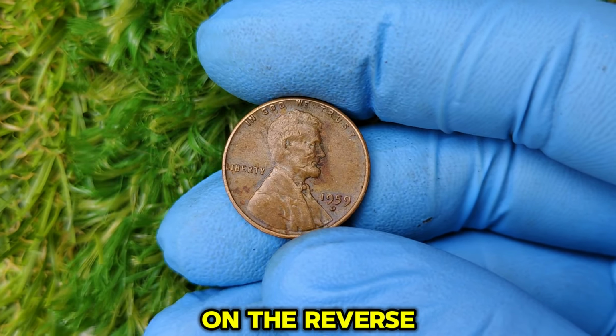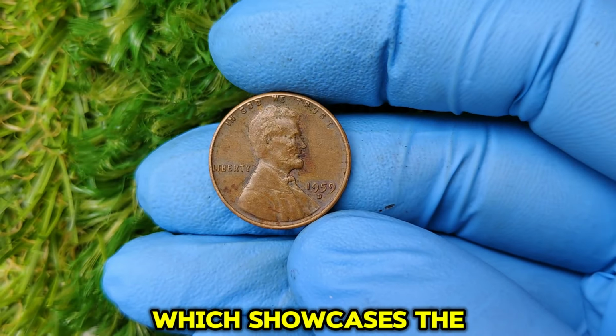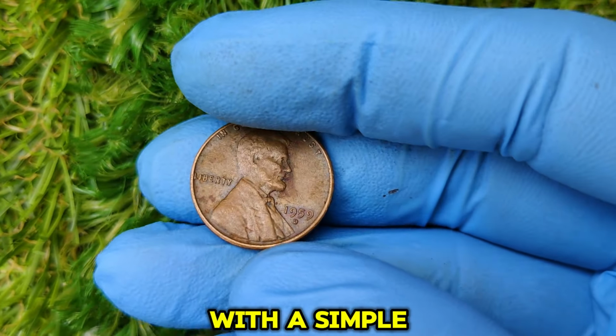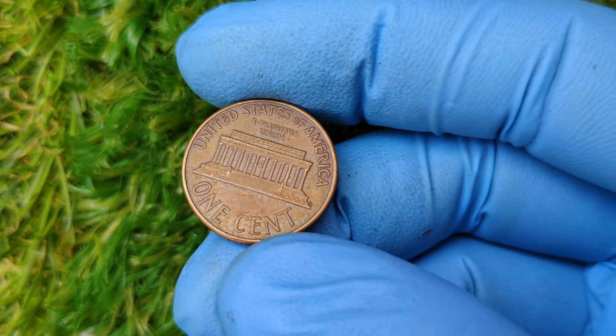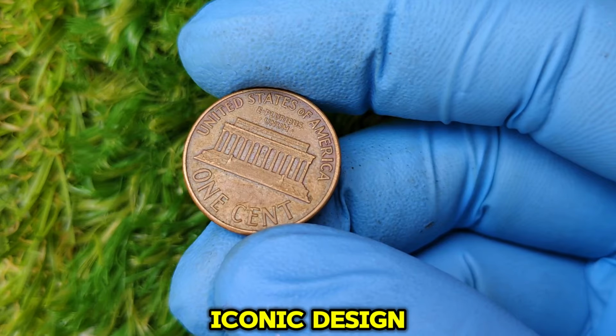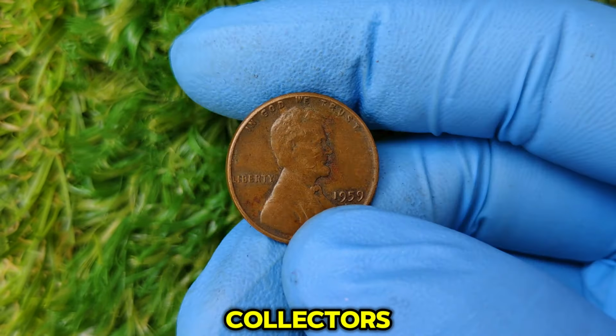On the reverse, the coin features the new Lincoln Memorial design, which showcases the U.S. Capitol building at the center with a simple inscription E pluribus unum above, and 1 cent below. It's a truly iconic design, and it's a piece of history that continues to be treasured by collectors.